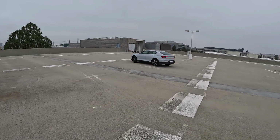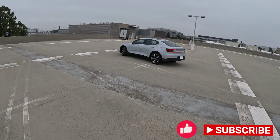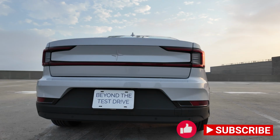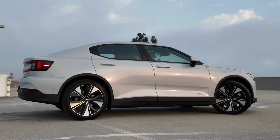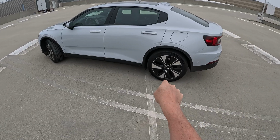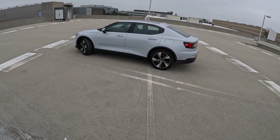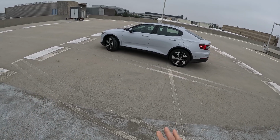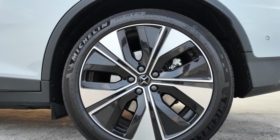Good day, everybody. You're watching Beyond the Test Drive, and I've spent the week hanging with Polestar's 2024 Polestar 2. This is the long range, and the big thing for 2024, it's a little late in 2024 right now, but the big news was the switch from the front wheel drive. They put a more efficient motor on the back. Proper sports sedan setup now with lots of torque, lots of horsepower going to those rear wheels.